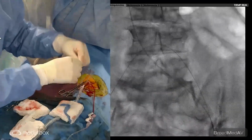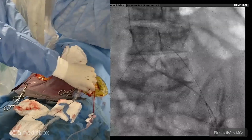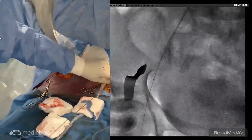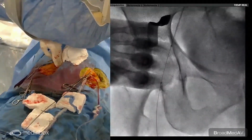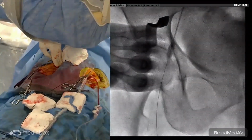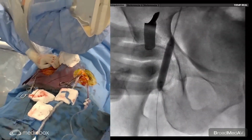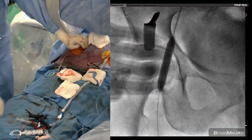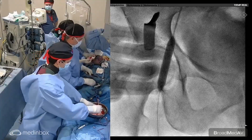But I think what we tried to show you was how to protect the left main ostium. It was already done here. Okay, inflate. Okay. Now, Carlos, hold it. We have to wait there. Put the clock there. We need to wait 5 minutes.